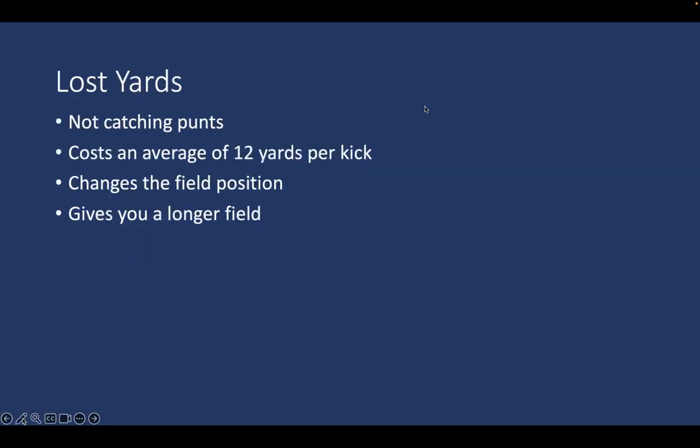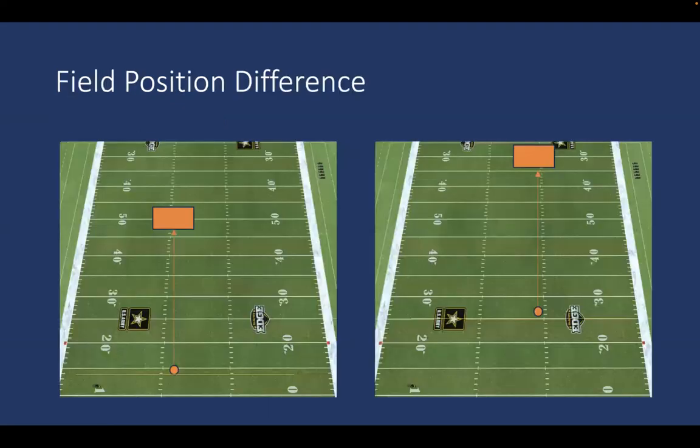Let's get into this. All right, what do we mean when we talk about lost yards? I'm talking about not catching punts, not fielding the punt. This costs an average of 12 yards a kick. It changes field position for the game and gives you a longer field to score. And it doesn't just affect your offense, it also affects your defense. How many times have you said, man, if we could catch this punt, why don't we catch the punt? Why doesn't he catch the punt?